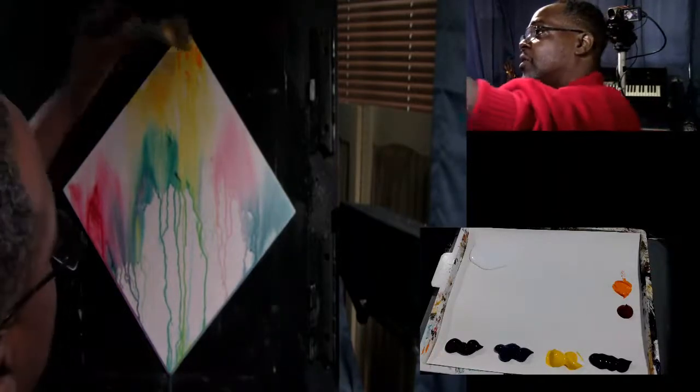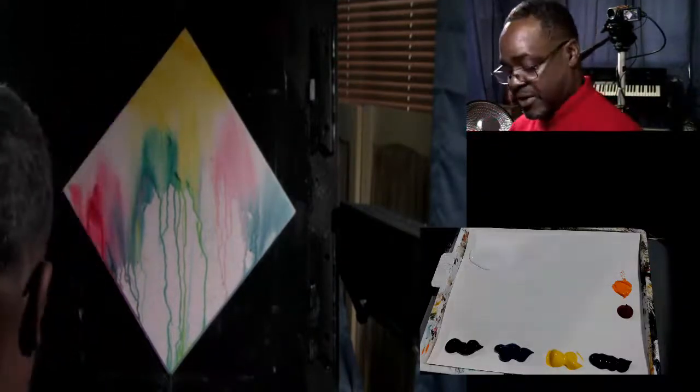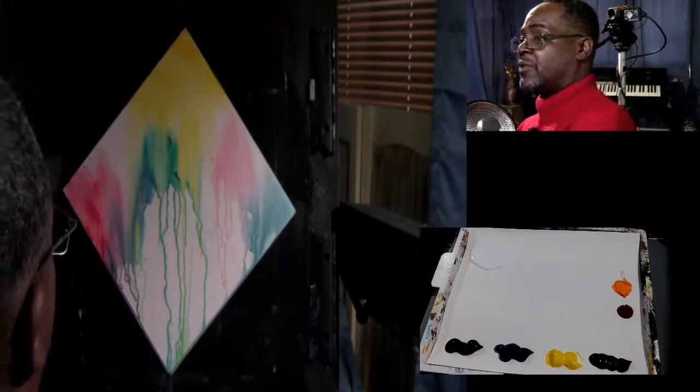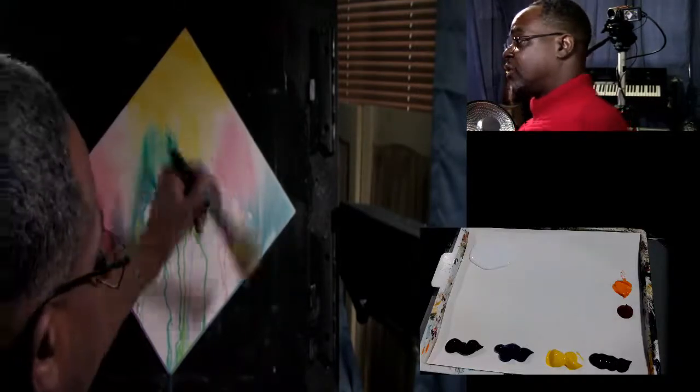Okay. As we're doing this, I'll wave it around like that, whisper it around like this. Mix some of that up top. I'll wave this around too, because the board is still wet, so it's just gonna spread and bleed into each other, so it's no big deal.